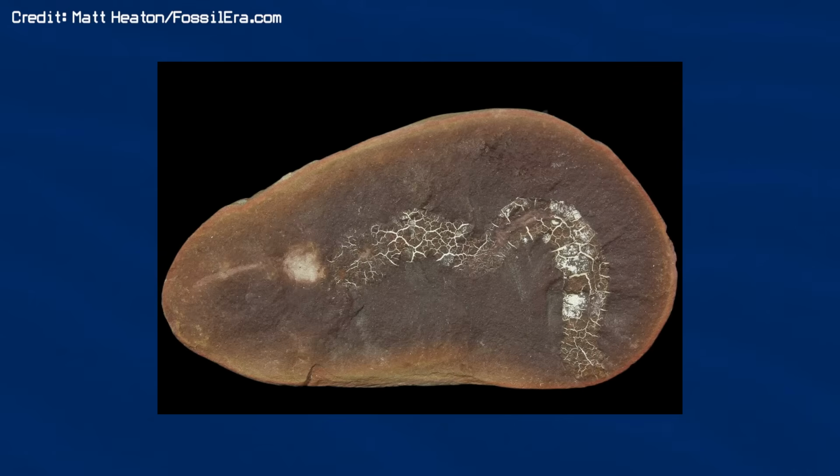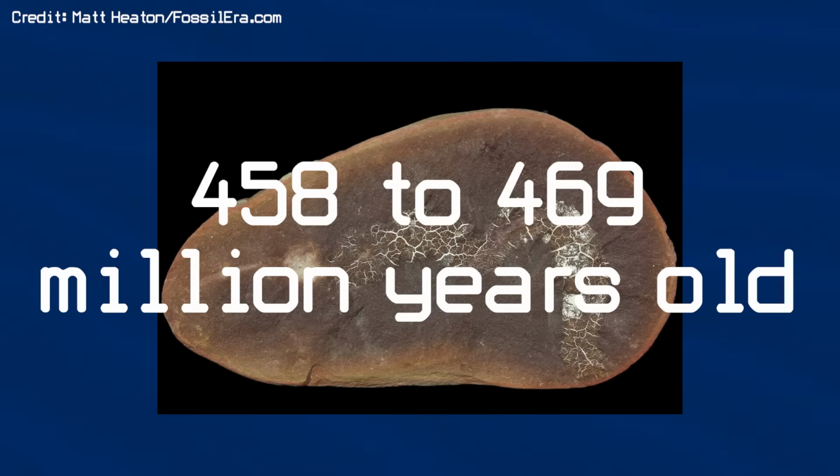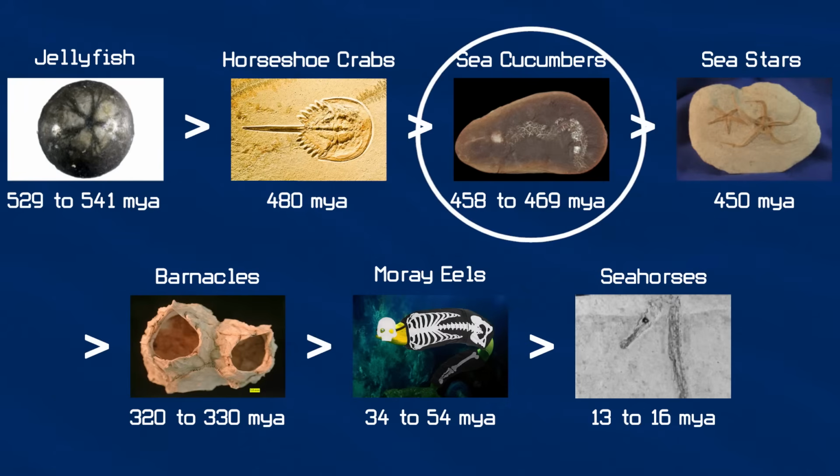The oldest fossils we have of sea cucumbers are from the early Darwinian stage of the Middle Ordovician series, which is just a complicated way to say that they're about 458 to 469 million years old, which makes them the slightly older cousins to sea stars.